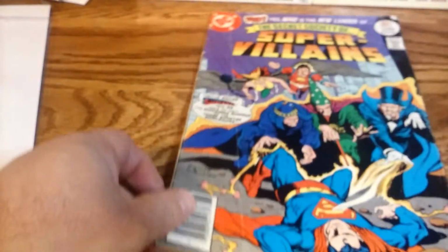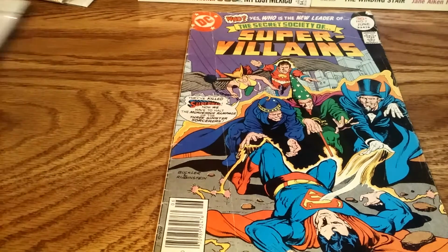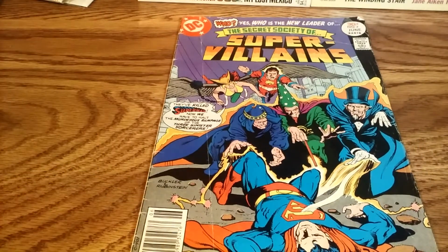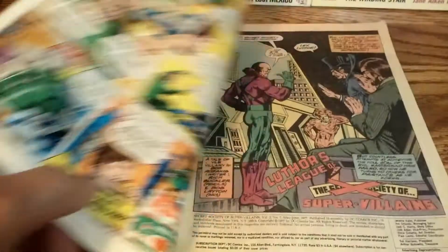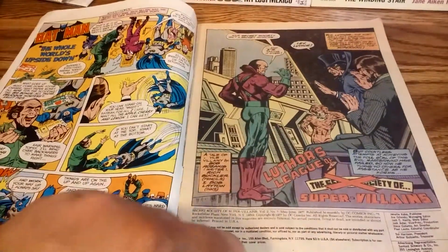Now this next comic was in rough condition, issue number 7 of the Secret Society of Supervillains. But it's one of those oddball 70s titles starring the supervillains, sort of like Marvel's supervillain team-up series. And DC also had a Joker series at the time. So you can see it's all creased, but I thought for $1 I'll get it. This is also from 1977.